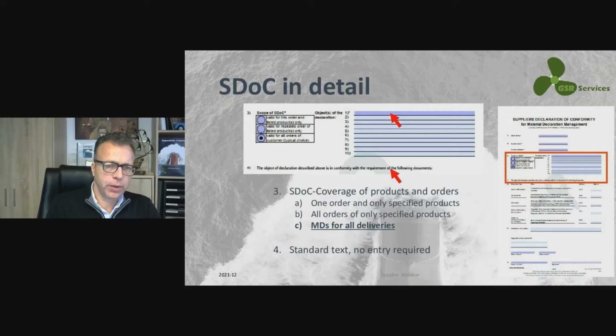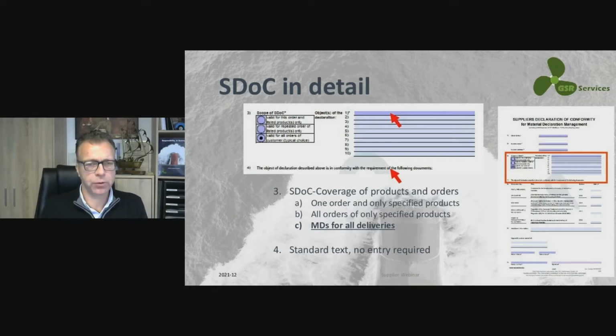And then under point 3, it specifies the coverage of the SDOC related to the products or the orders. So there are 3 options which we have integrated into our form. These are the 3 most common approaches. But the third option is definitely the one to be preferred. So if the SDOC covers only one order and only these specified products, you can decide to do so. It means next time you have to develop a new SDOC, so you have to spend more time for it. Or it can be used for all orders, but only for specific products. Doing proper document management makes this option very complicated, but in theory, this is an option which you can choose. But for sure, the best option is that this SDOC covers all MDs and all deliveries from this supplier.